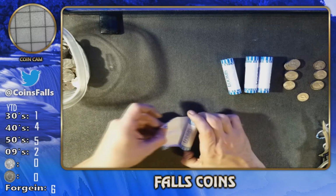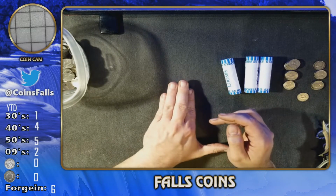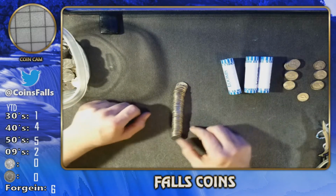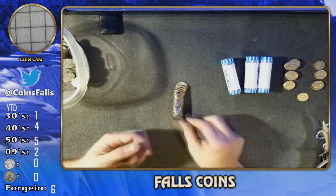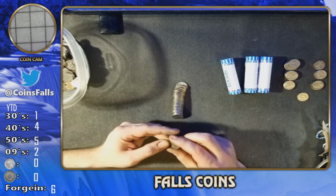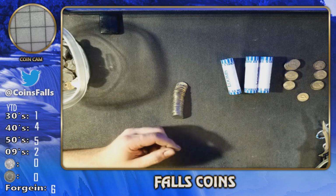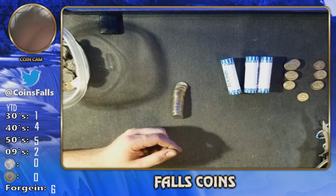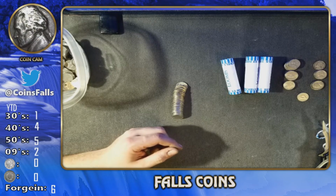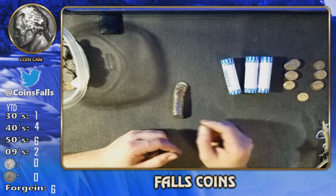Roll number 7. Maybe something in here. Who knows? Let's find out. Yep, so the one that I thought was going to possibly be something, because it just looks so much duller than the rest, turns out to be, we've got 1954 out of Philly. So, 1954 brings us up to 6 50s for the year. Let's keep on digging.